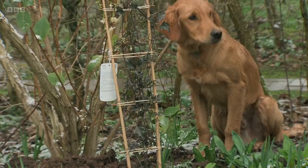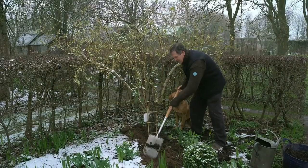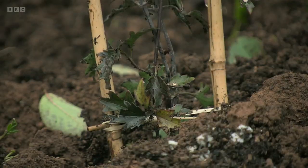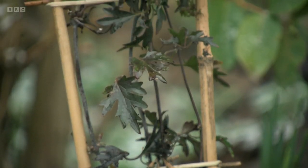Are you paying attention? Learning how to do it. And when the snow has gone and that's settled a bit, I will mulch that really thickly. And that will keep it cool and moist. As long as the roots are cool and damp, everything else will cope fine.